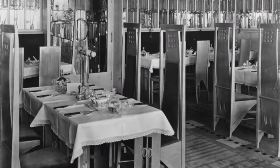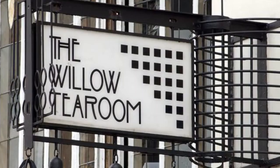Can you give me an example? Of course. Our star object is going to be a Charles Rennie Mackintosh oak tea room. That was installed in Glasgow originally last century, and then taken and put into storage in the 1970s, and we are currently working with Glasgow Life to restore it to its former glory, and then it will come back to life in the galleries behind us.